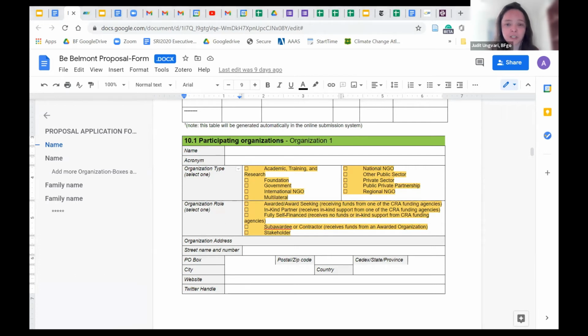But it might be possible that the stakeholder is participating in the project without having an annex backing them. So that's what organization role stands for. Then you would put in details about the organization itself, its address, its headquarters, websites. A lot of the information is mandatory. Not everything is mandatory. So you will see the little red star in the online submission system when something is mandatory. Make sure that you focus on those things that you do have to put in there.